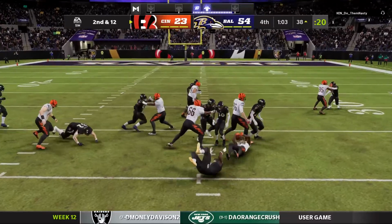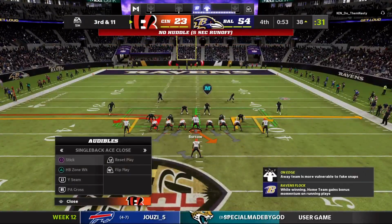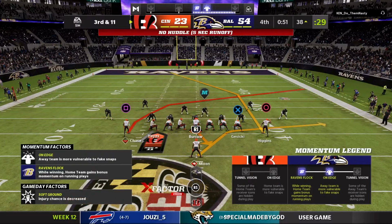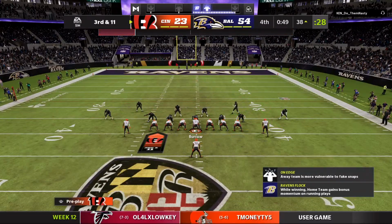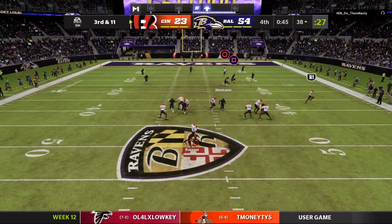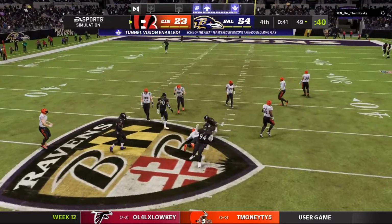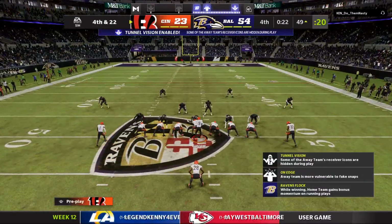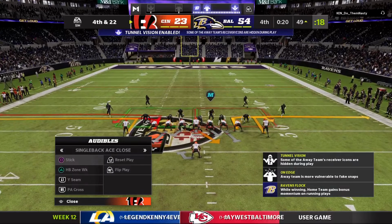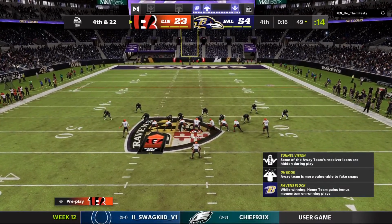Here's a give to Mixon. And for one of the first times tonight, he's going to be held up at the line of scrimmage. Play action. It's Burrow. And the Raven pressure too much. Down he goes. 4th and goal, and down by a touchdown. The offense stays on the field.